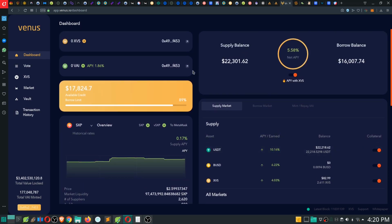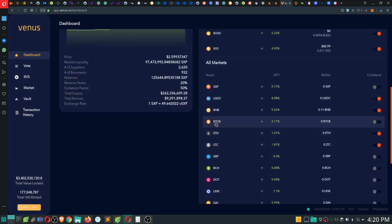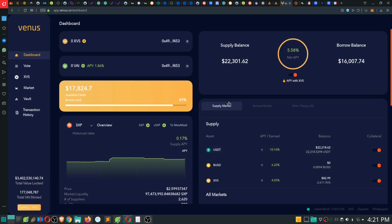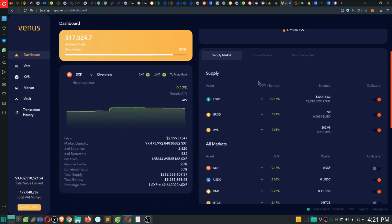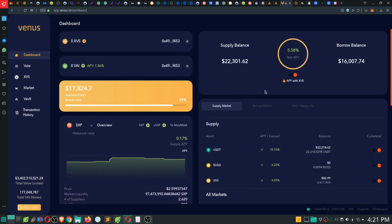Now, where it gets dangerous is, let's just say, for instance, you supplied your Bitcoin and then you leveraged against it too far. Let's say you took 60% leverage against it, and then the market fell by 50% or fell by 80% or something like that, and you got liquidated and your Bitcoin got sold. That is the risk right there.